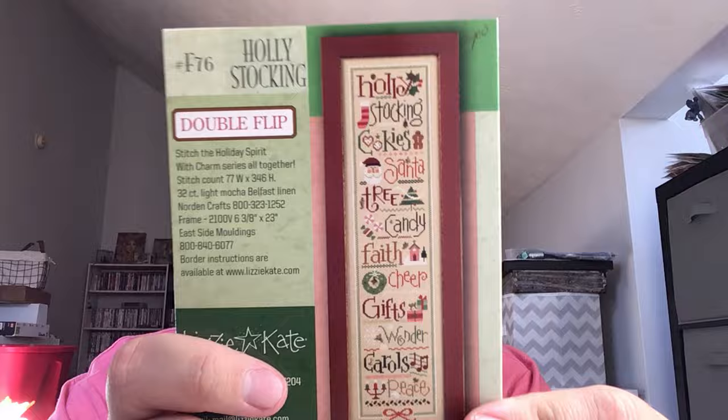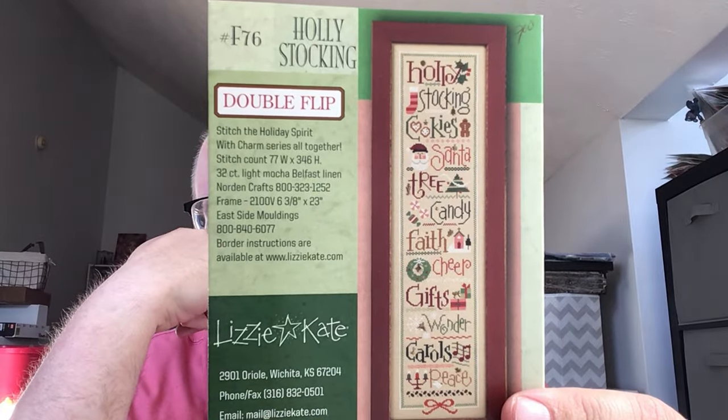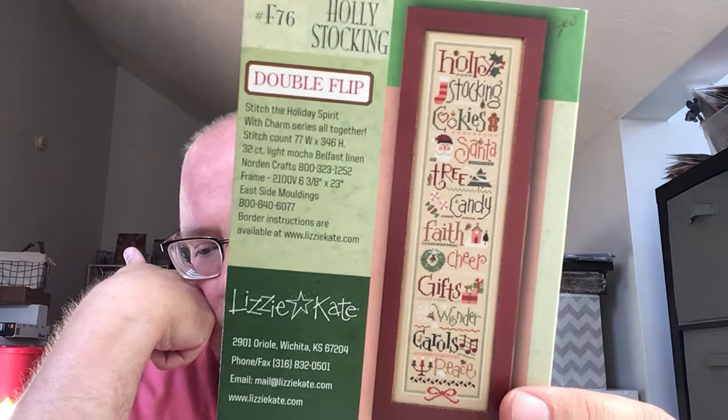More patterns. I got on eBay. I've been eBaying a lot, and you'll see. I got the double flip Lizzie Kate. Chris, what are these called? I don't know what they're called. Anyways, Holiday Spirit, I guess. But it's these. So I got all 6 double flips, all the overdyes, and this one.